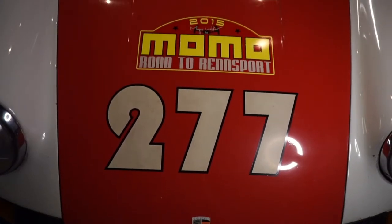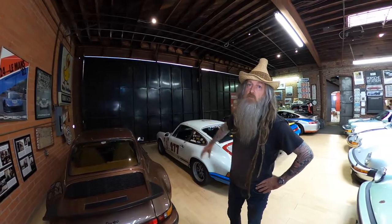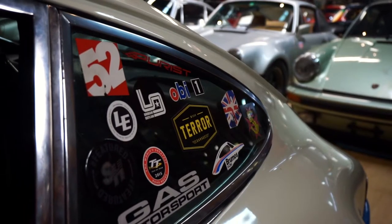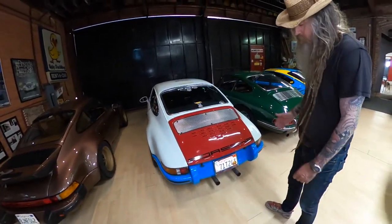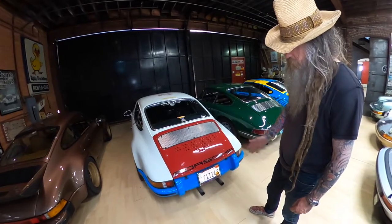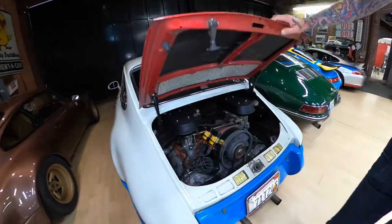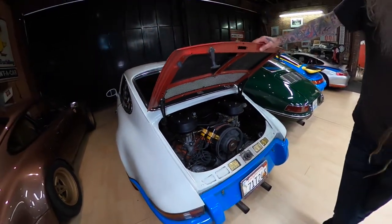911T, the car that I call 277. 277 is just a random number. I bought that car at Pomona Swap Meet back in 1999, so I've owned it 22 years. As the license plate says, it is a 71T. When I put that plate on the car, it had a 2.4S motor in it. Apparently it has a 2.8 twin plug motor in it. But anyway, bought it at the Pomona swap meet 22 years ago, turns 50 this year.